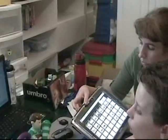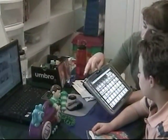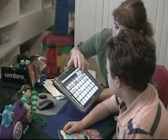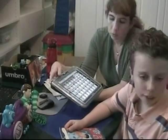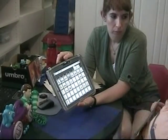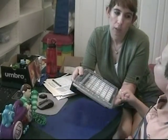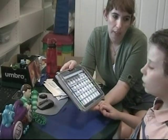Alright, so what other one should we look for, Joe? Do you want to look for an airplane? Or do you want to look for a steamroller or the bus? Well, we're not quite done. Which one do you want to do? You tell me. He wants to do Land Before Time, but we're not going to do Land Before Time right now. Okay?